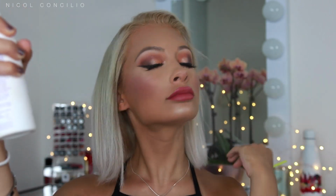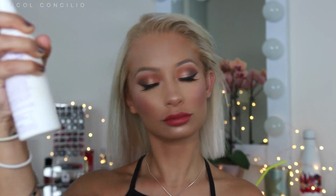And then to finish this all up, my favorite setting spray is the Urban Decay All Nighter. This bottle will last you forever. You could nap with your makeup and it'll still be flawless. I'm not even kidding. All right, guys, and this is the finished look.